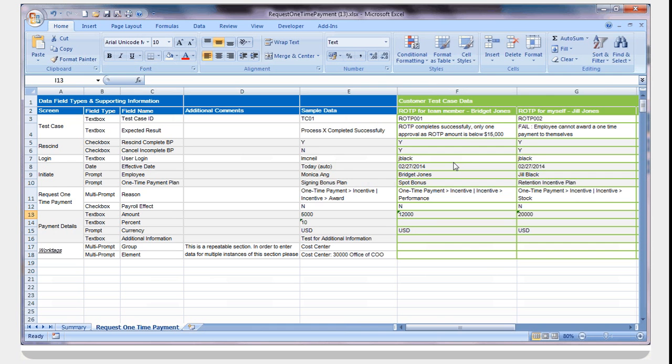We can see here that the first test we created was a one-time payment to Bridget Jones for $12,000. This test will validate that one-time payment amounts below $15,000 only require one approval. And here we can see the second test we created, where Jill Black will try to give herself a one-time payment.